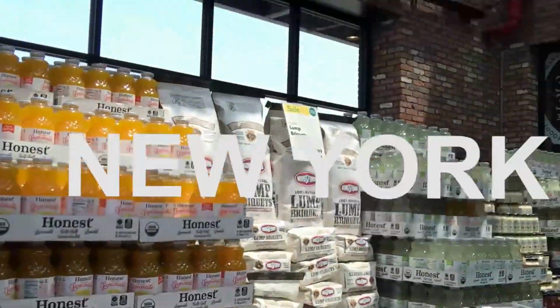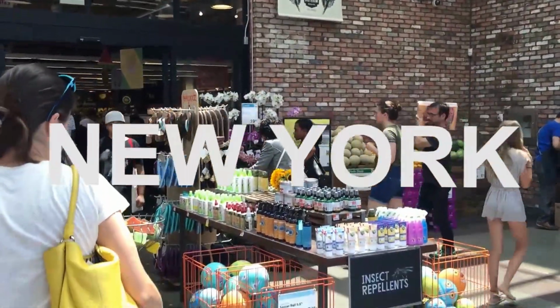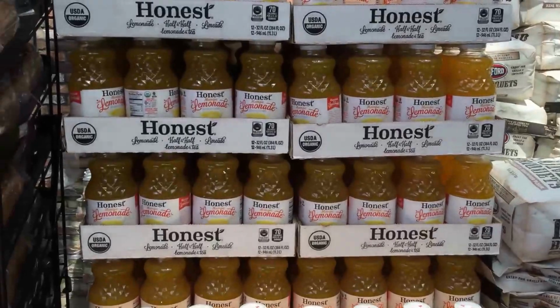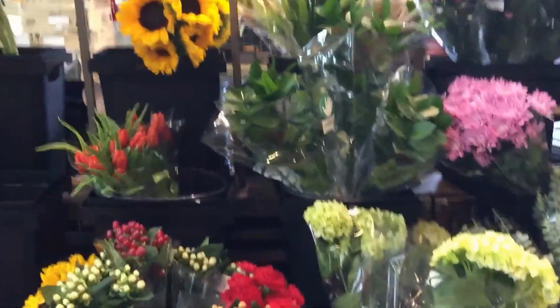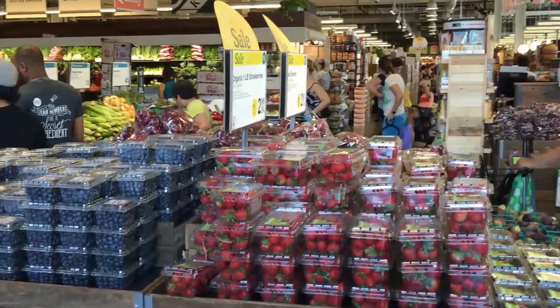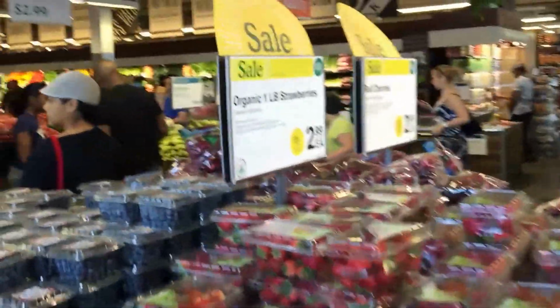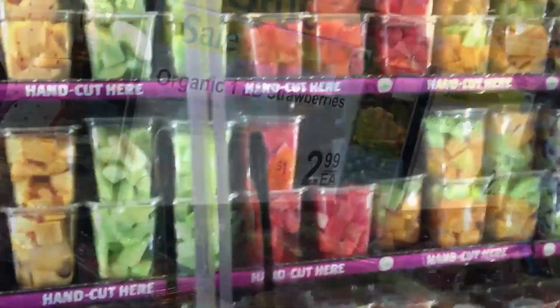It's summer here in New York, so we have insect repellent on sale, lemonade, charcoal, everything you need for a barbecue, beach balls for the kids, and little toys as we walk in. We have florals to the left, adding a nice aroma, along with cherries to the right, and the berries right in front of us. They are on sale for $2.99 each, a pound of organic strawberries. We like things pre-cut and pre-packaged here in New York because everybody's on the go.